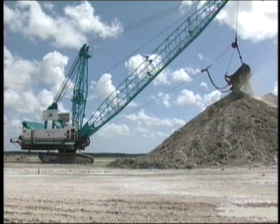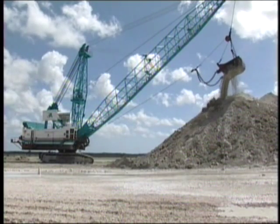You're going to have falling rock. You're going to have rocks coming off the pile. They will travel on the road. They will come on and roll across the road. So you have to be very careful of that.